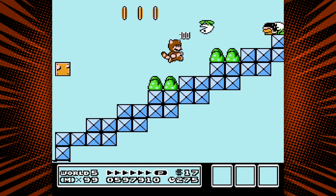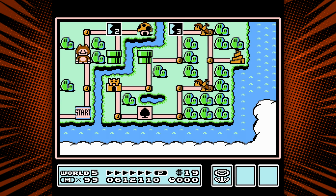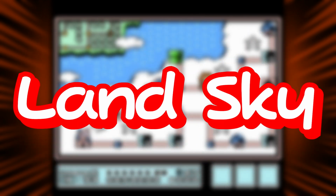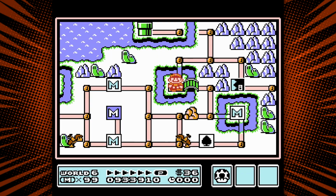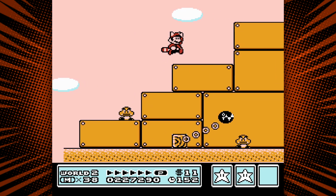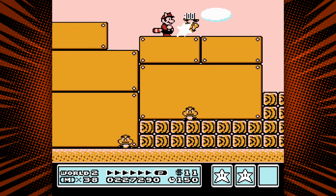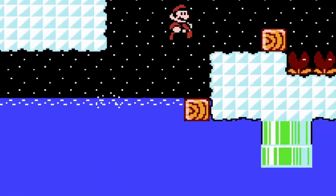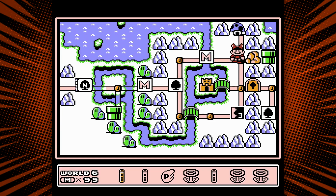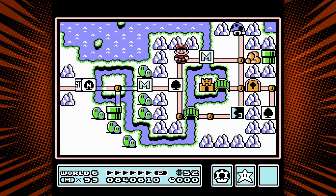Then there's Skyland, which consists of 2 different sections. First when you're on the ground, and second when you actually go above the clouds. So you pretty much get to explore both the sky and the land, but not in that order. And oh my god, the wind's really picking up now. There's also a grassland, a desert land, an ice land, and a dark land, and while these theme conventions often feel generic and overused in Mario games nowadays, I can imagine they must have felt pretty refreshing back in the day.